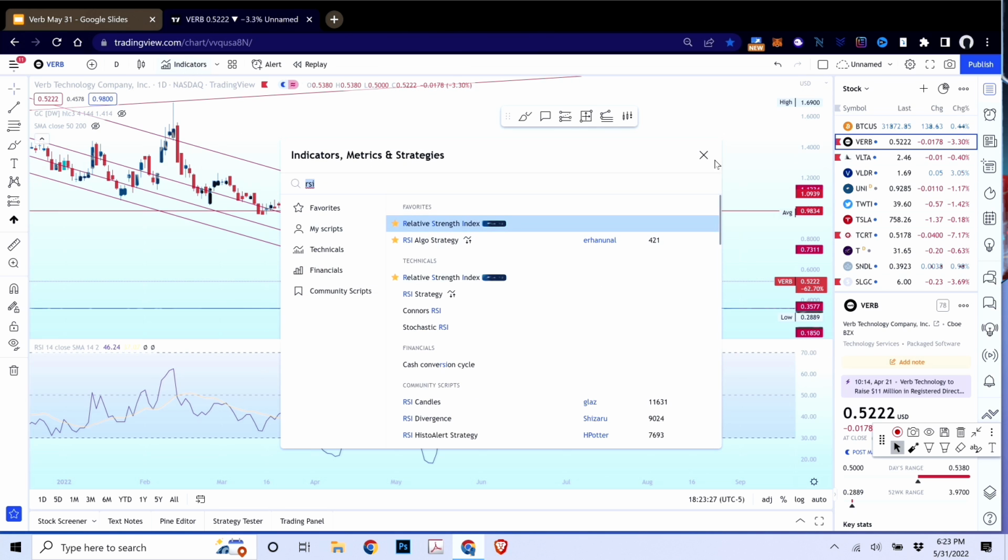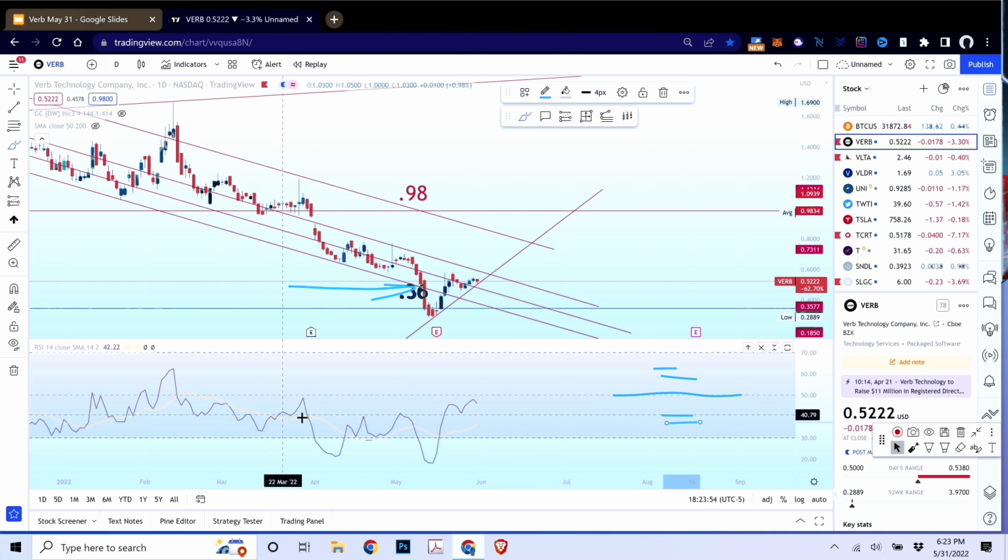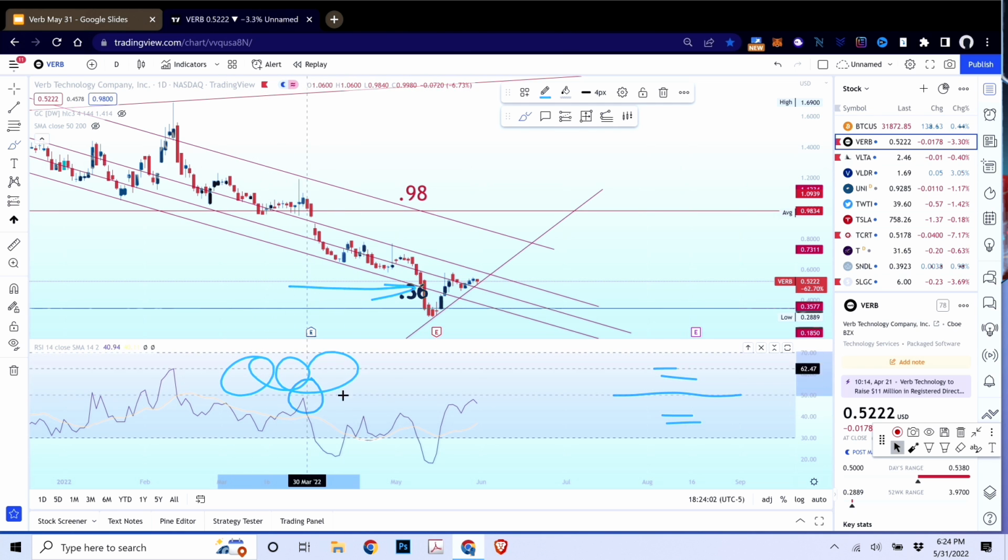RSI is the relative strength index, and it measures buyers over sellers or momentum. I've talked about this a lot over the past. Right now, the middle of this chart is the 50% mark, and at that point there is an equal number of buyers and sellers, and you can see that Verb has been moving up to that place where there's an equal number of buyers and sellers. And the last time it did this was right here, okay? It came up, it touched the 50% mark, and it activated a bunch of sellers that were waiting up here, okay? And it pushed the price back down into oversold.